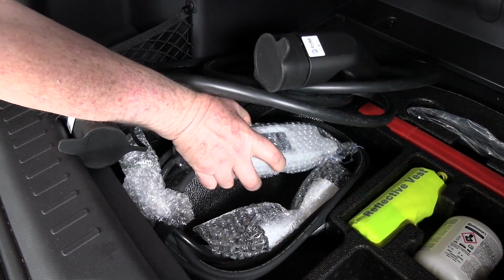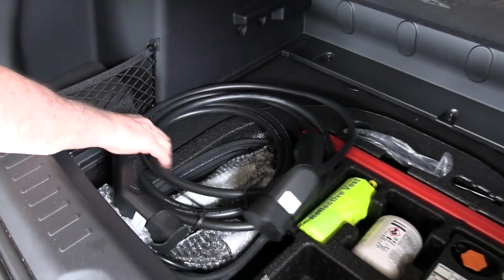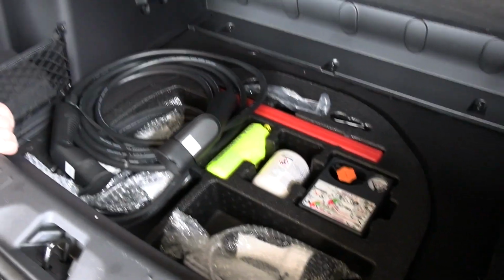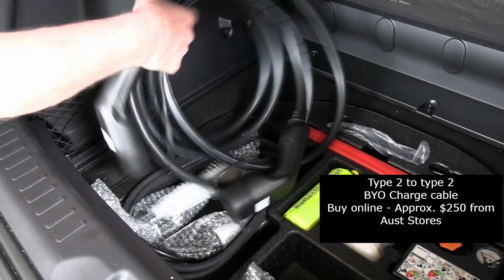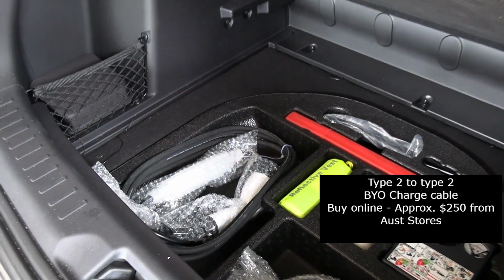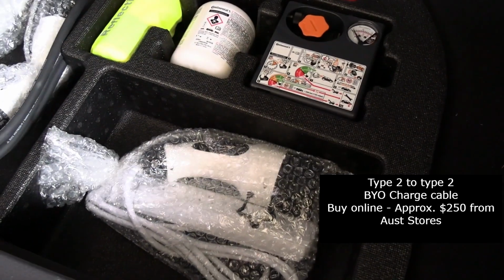And then you've got your granny charger. That's a little granny charger that comes free, and then this is the one that I use, your Type 2 to Type 2. So all that came with the car, did it? This didn't, but everything else did. So that's some good inclusions: your granny charger and also your vehicle to load.